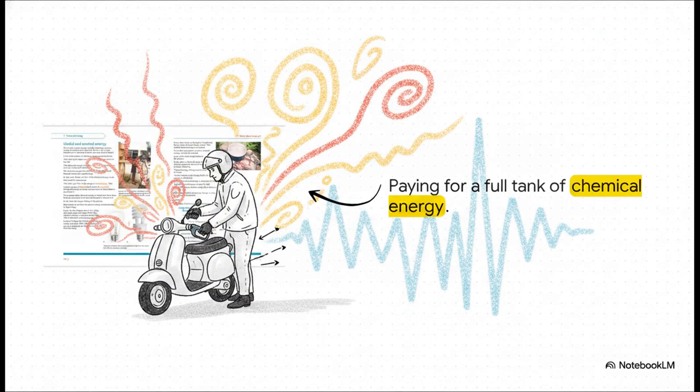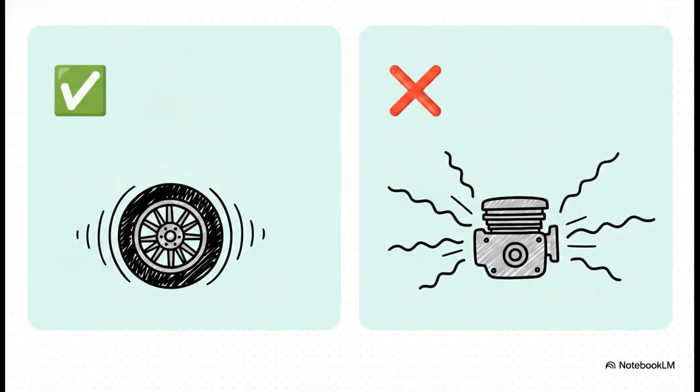To really ground this in reality, think about the last time you filled up your tank. This guy paying for gas is buying a full tank of chemical energy. But since 75% of that energy is going to be wasted, he is basically paying for his motorcycle engine to get super hot and make a loud noise. The fuel is changing into thermal energy and sound energy rather than just getting him from point A to point B. So it's absolutely crucial that we categorize the two paths energy takes whenever a change happens.